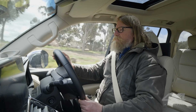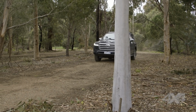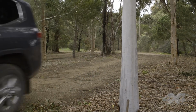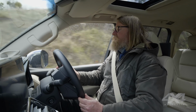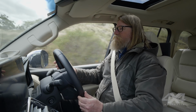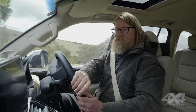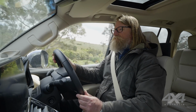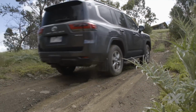That might change now with the value option. This is $131,000, where the Patrol Ti-L we've got here is just a little less than $100,000, and that $30,000 buys you a lot of accessories or a lot of fuel or almost a trip around Australia. It's a big difference.